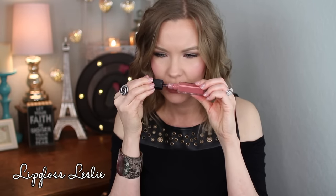But I really do like them. I like how they set down. Once they kind of set down a little bit, I like them a lot because they really don't move a ton at that point. And they're comfortable. They do have a perfumey scent to them for sure.